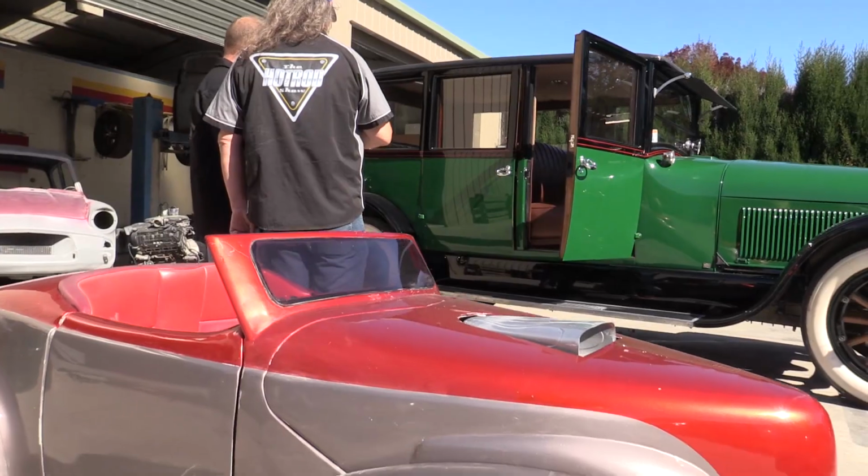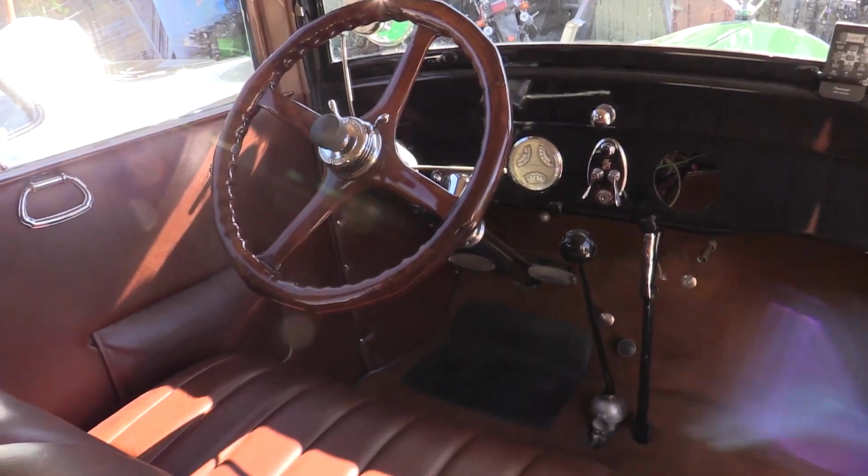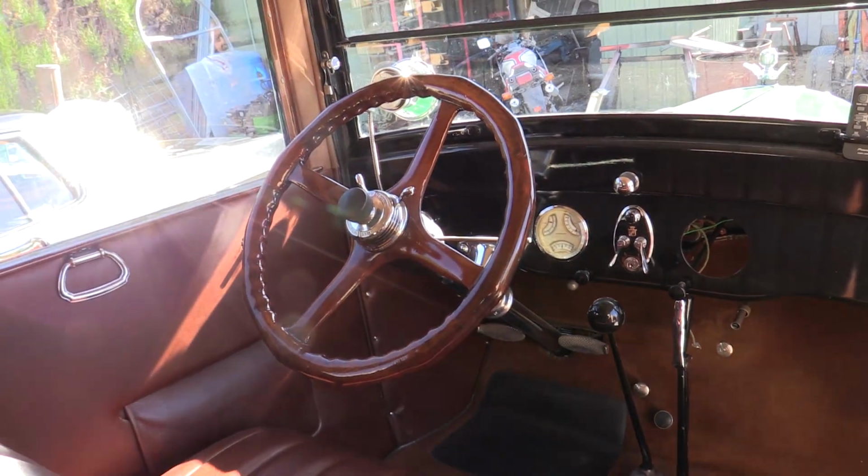The steering wheel, we've got to have just one glance at that because it's not a round steering wheel. It's a beautiful wooden one. How many angles is that? Do you have 10 or 12 angles? Yeah, probably. What would you call that? Not an octagon. A lot of angles.